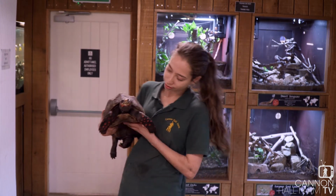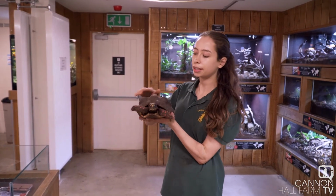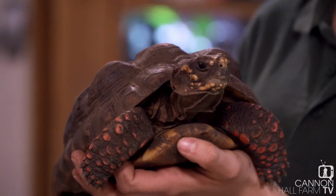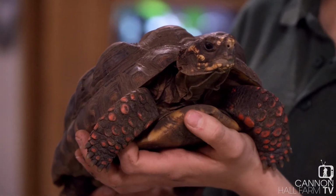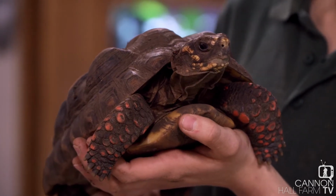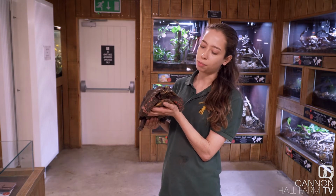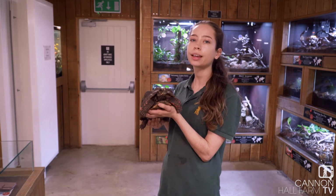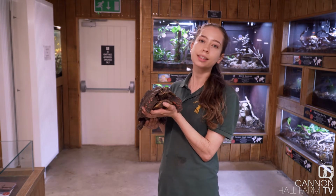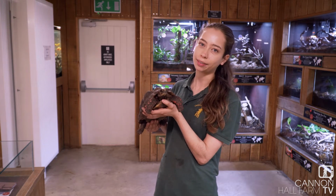Good lad, aren't you? Alright, so we have Tilly, who is our female. You can see she is a bit smaller than Turbo, who's her boyfriend, and they do get along really well. Tilly has actually never laid any eggs, which is quite unusual for a tortoise. We've had a chat about it with our vet, who just thinks it's completely normal for her. So it's unlikely we're going to get any babies from these two, which is a little bit sad, but as long as they're living their best lives here at Cannon Hall Farm, I'm just happy they're both healthy.